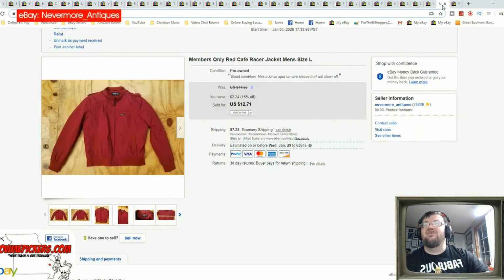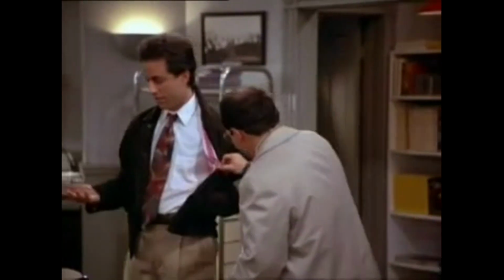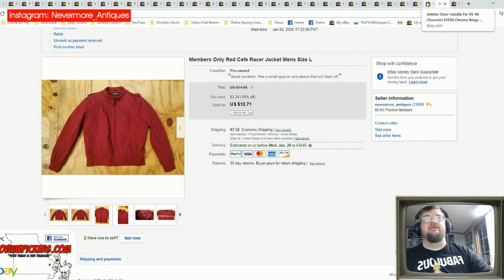The next item that we have here is this really cool members only red cafe racer jacket. I thought this was going to be a home run. I thought I was looking at a $40 or $50 sale. When I got it home, I realized it's just not as hot of an item as I thought it was, and apparently members only jackets, that club is getting smaller and smaller because nobody wants to buy them anymore. I sold it for $12.71 with $7.32 shipping on top.